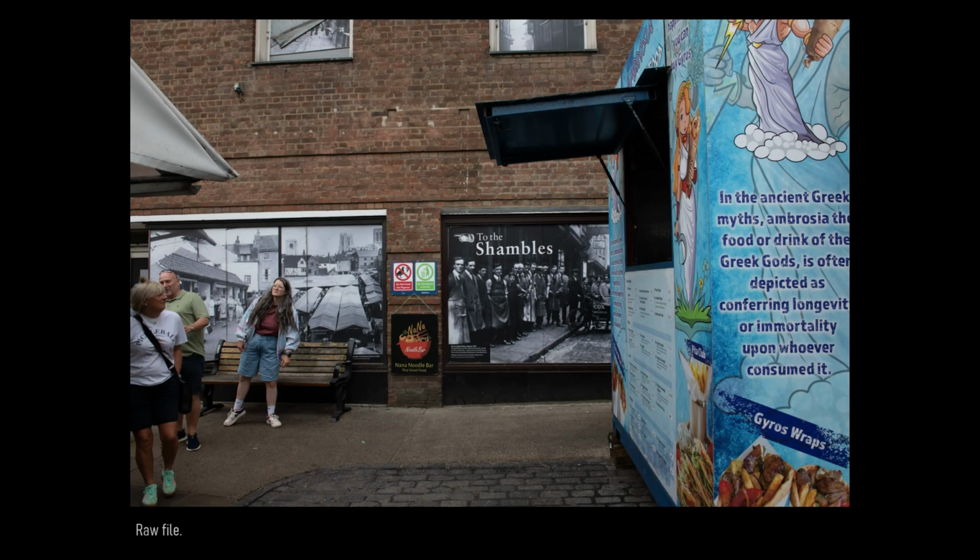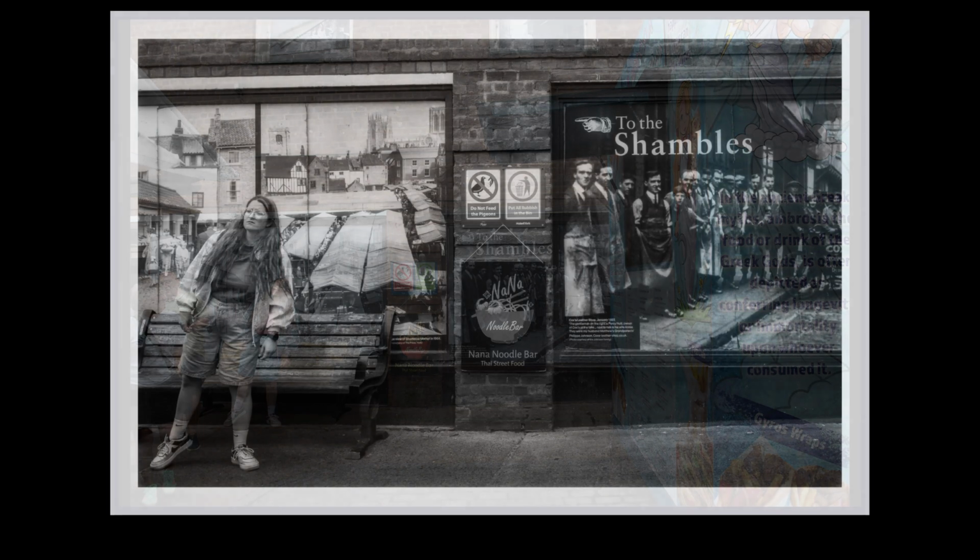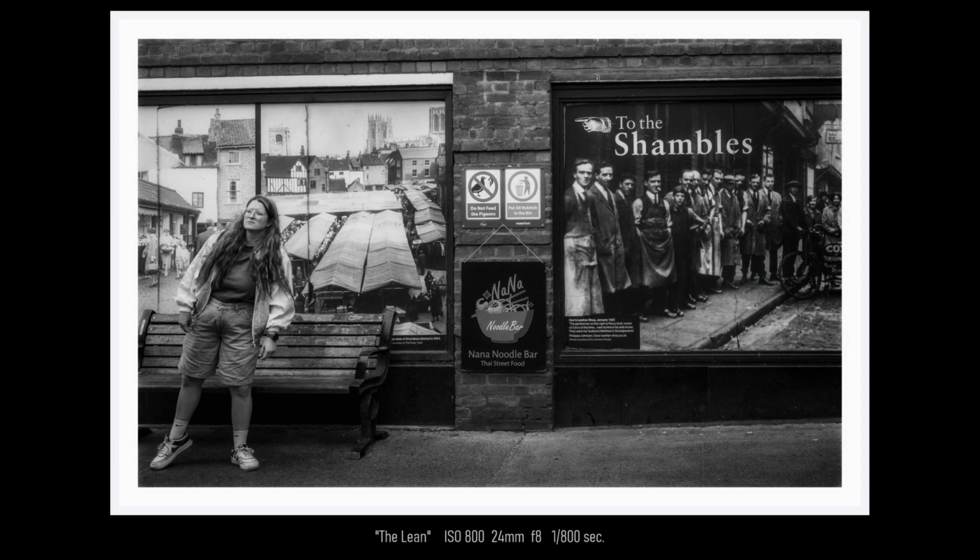So in this scene, I was trying to get somebody walking from right to left, following the sign to the shambles. I didn't get anybody, but I got this lady leaning in, which looks a bit strange.